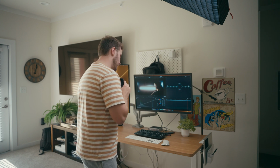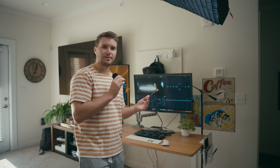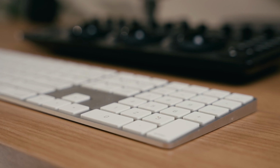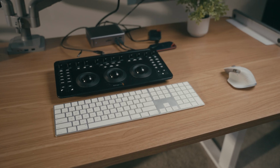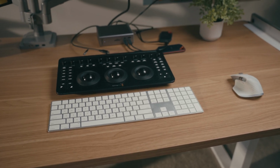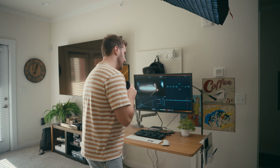So moving down, we have the Apple keyboard. Now, this isn't the newest one, which I kind of regret not getting the newest one. It was a little more expensive, but this one's been just fine. It's like a nice, smooth keyboard, like easy to type on. I really like how the Apple keyboards feel, and the only issue with it is it doesn't have the fingerprint thing, and that's kind of annoying.